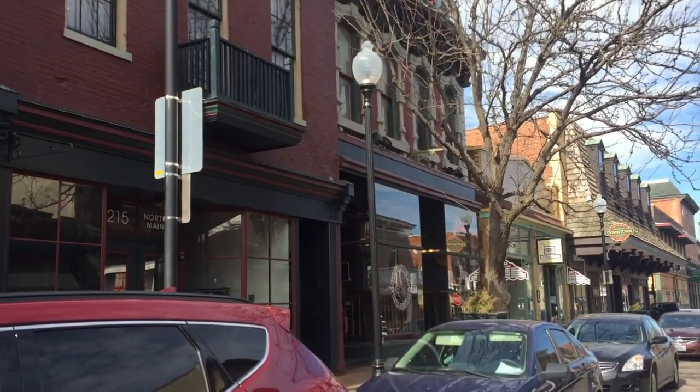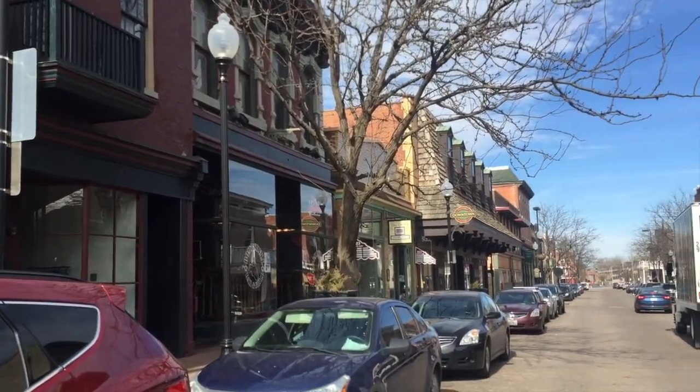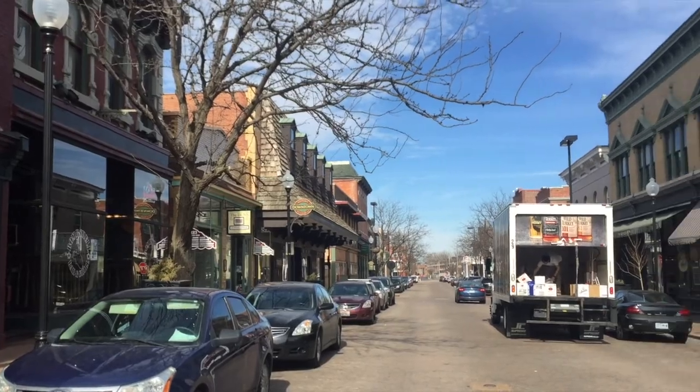Hi guys, here I am in St. Louis on Main Street. It's a pretty amazing place. And I'm actually about to do a walkthrough on Pirate Pictures. I've spoken about these guys a little bit earlier in one of my video logs.